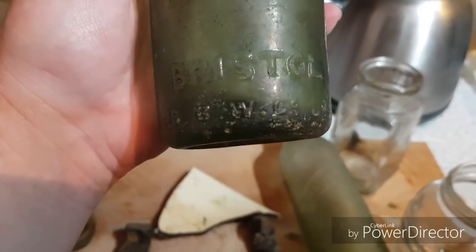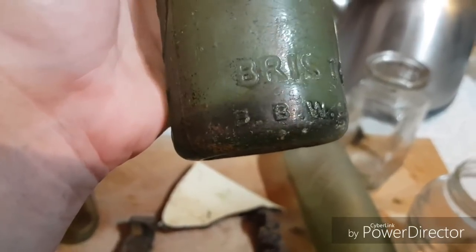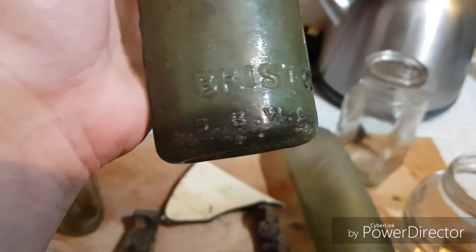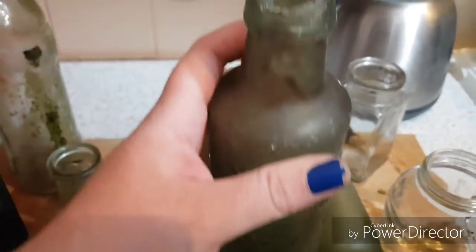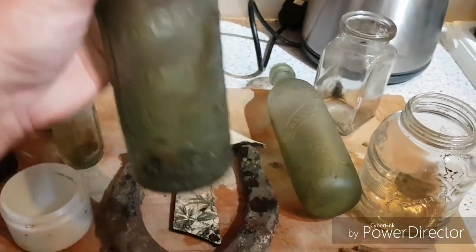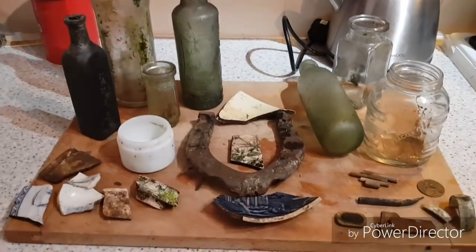So I absolutely love that, and it's got the Bristol mark there, and then the maker's mark of the bottle is BBW Co Limited. And we think that was Brick and Bottling Works in Bristol. So again, another rare one, a few chips around the top, but an absolutely lovely bottle to add to our collection. And again, it's always really nice when you find something super local and in really good condition. So a really good lark for us today.